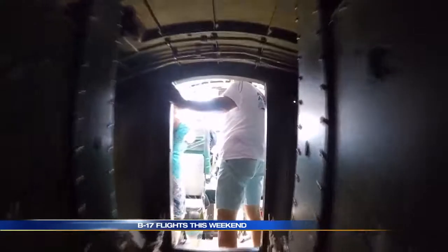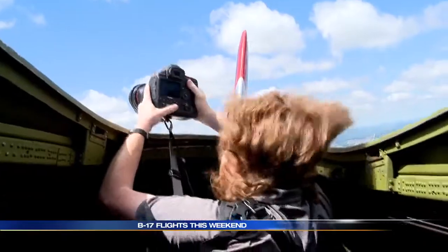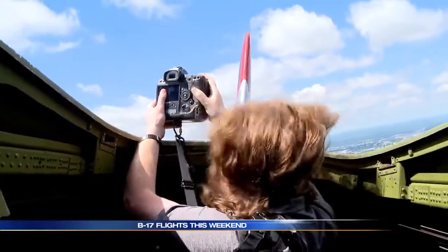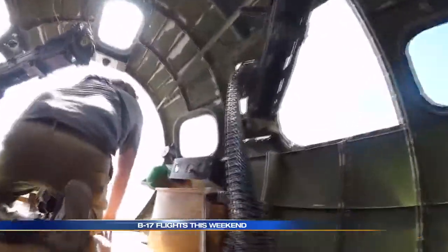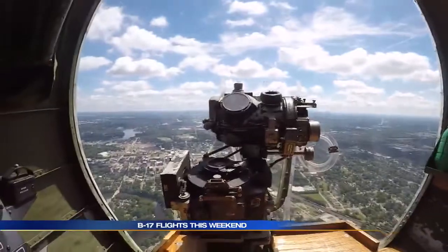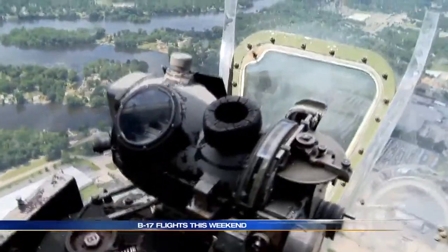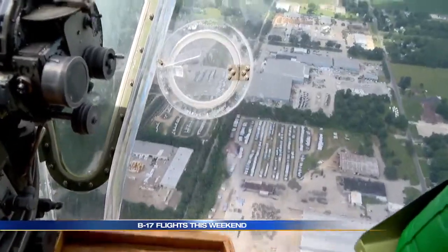Much of the aircraft is untouched from its production in the late 1930s and 1940s. In fact, you can even take pictures from the top hatch, which is left open during flight. At the front of the plane, under the cockpit, you get views unmatched by any aircraft that we are accustomed to today. The purpose of allowing the public to see these views? To honor those who used this aircraft in combat.